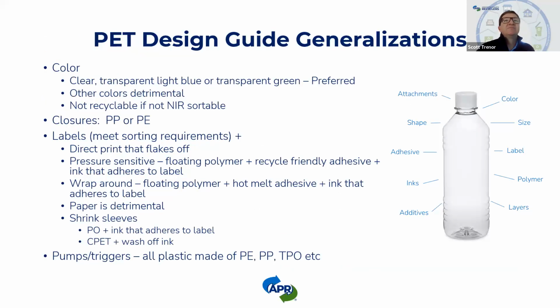From there, I'll move into some generalizations in our design guide, rules of thumb that you could start with. For PET, clear, transparent light blue, or transparent light green are preferred. Other colors are detrimental, and the reasoning is that it's really bottle to bottle that we're trying to push, clear PET to clear PET. Other colors are considered yield loss, and the market for other colors is much lower than for clear PET. Those other colors are typically sold at a loss by reclaimers, and any color is not recyclable if it's not IR sortable.